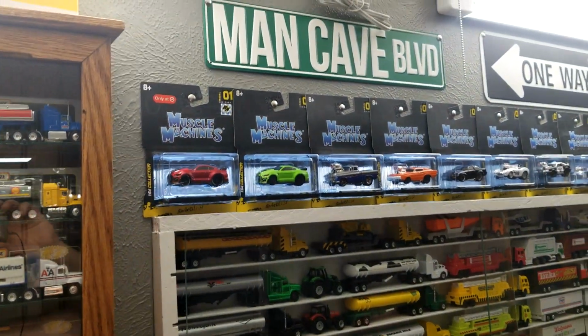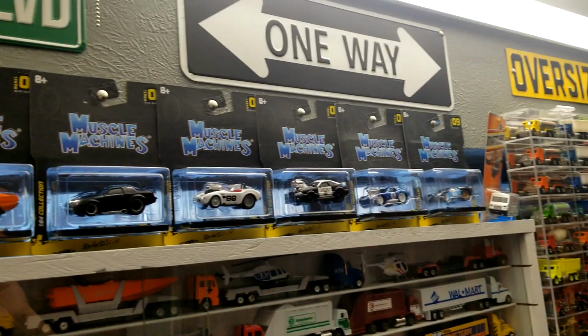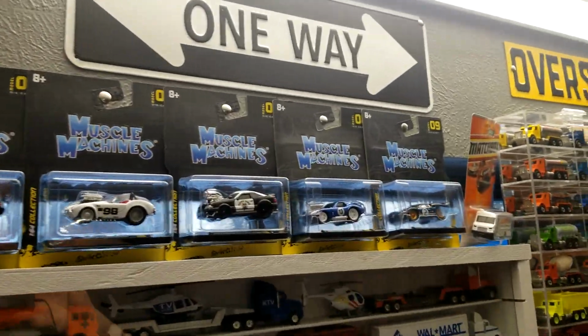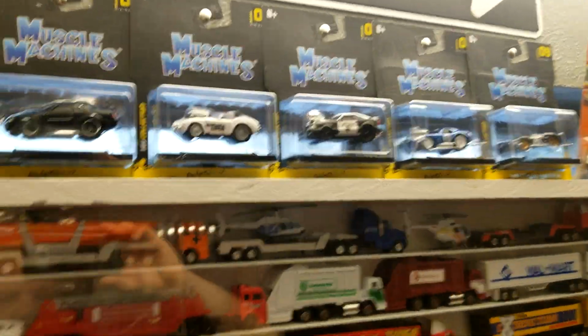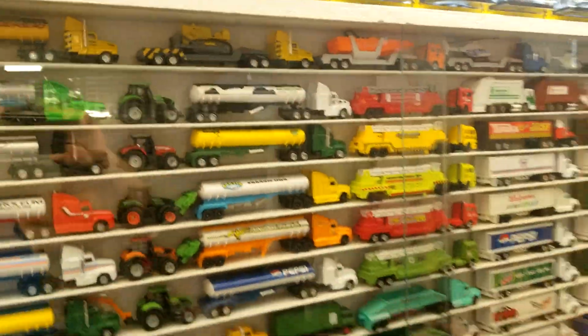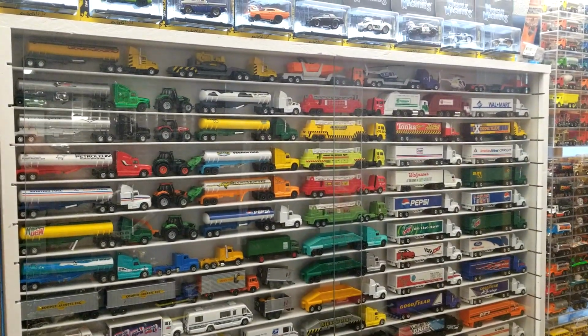Moving on to this wall over here. This is where I stuck some Muscle Machines. No particular reason, I just threw them up there. I have nowhere else to put them. I do have all the rest of them that are out, they just don't fit. This display here is my Maisto convoy trucks.